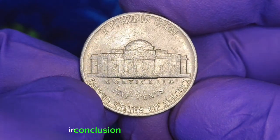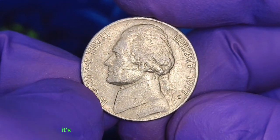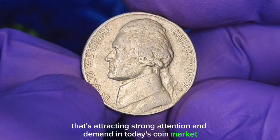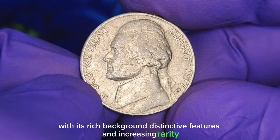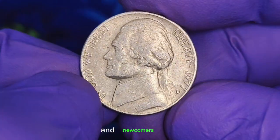In conclusion, the 1977 Jefferson nickel with the D mint mark is more than just a 5-cent coin. It's a piece of American numismatic history that's attracting strong attention and demand in today's coin market. With its rich background, distinctive features, and increasing rarity in very good condition, this coin is becoming a standout favorite among both seasoned collectors and newcomers alike.